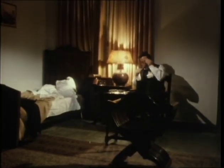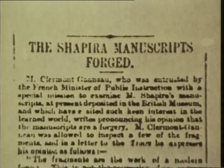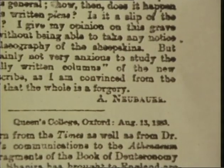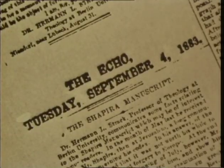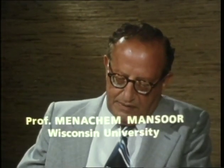The experts are jumping to conclusions, influenced by this French scholar. "Forgery," scream the headlines. Professor Neubauer of Oxford University: "I am convinced that the entire text is a fake." Professor Sayce: "They must be a forgery." This was a bitter blow. It is appropriate to conclude with the words from the London Echo Journal in August '83.